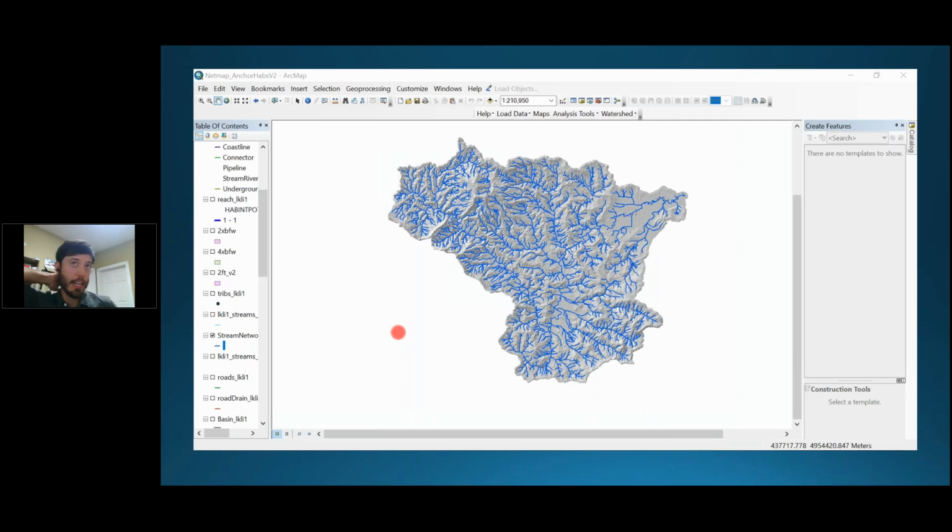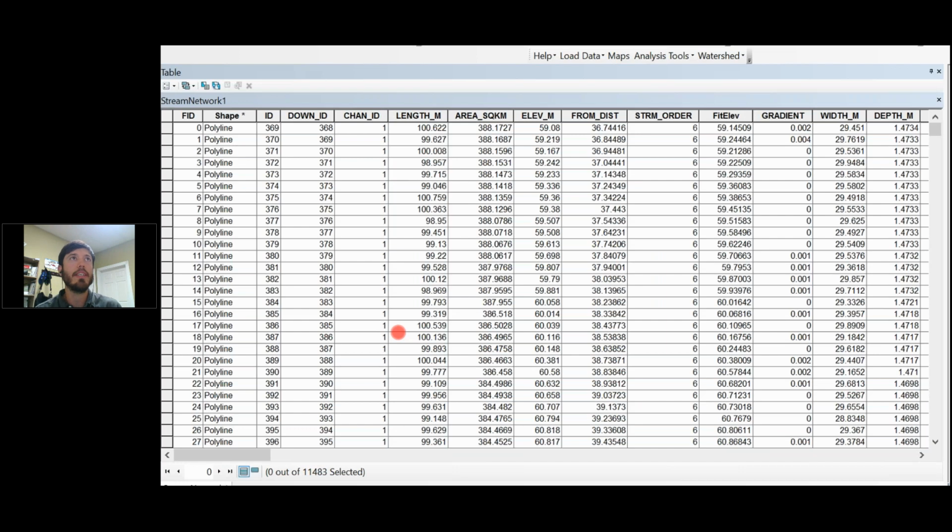So this is the attribute table of the data set. Like I was saying before, it's all in one layer, and you have all the associated useful information, all the attributes, in that shapefile. You can open up the attribute table, and you see here you have a length of each reach. They're all virtually 100 meters long. You have elevation, stream order, gradient, width, and so on and so forth.